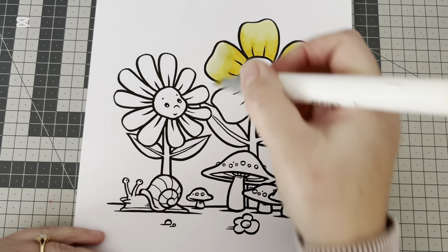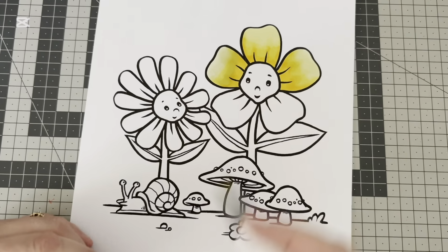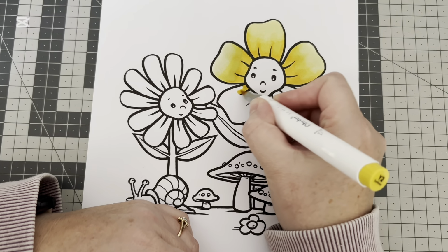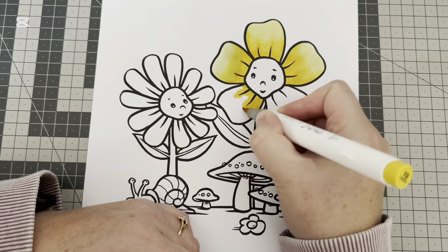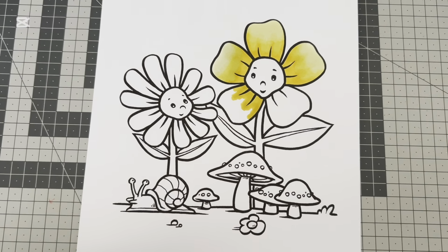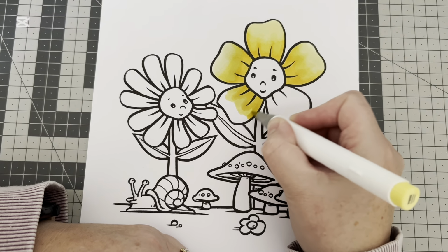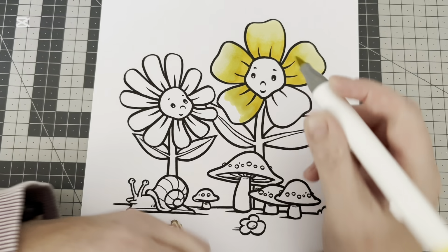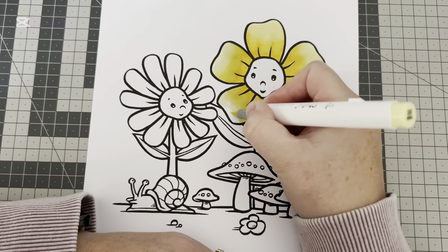I've been enjoying it. I feel like I haven't blended that one out very well, so I'm just going to go back over that again with the mid-tone. And then I'll move on to the other petals. I'm just doing each petal before I move on to the next, and I find it easier to work that way with alcohol markers. I find it easier to work in smaller areas at a time rather than trying to do one large area. Alcohol markers work best when the paper is a little bit wet, when there's plenty of ink on the paper and they can move around and blend with each other. So working in a smaller area works best for alcohol markers.